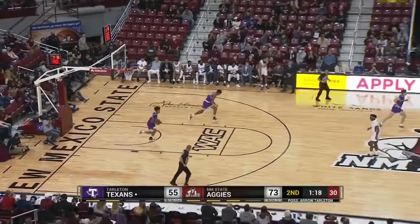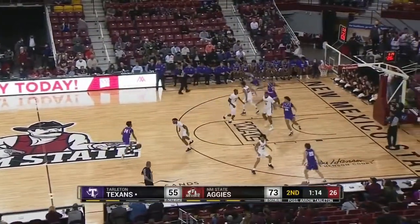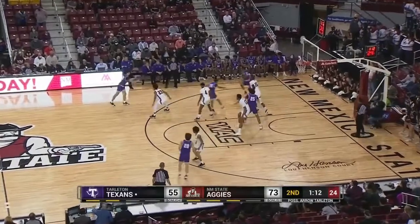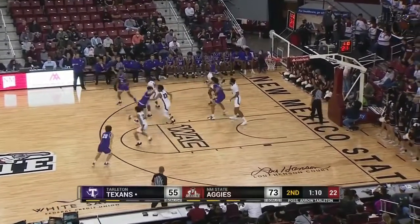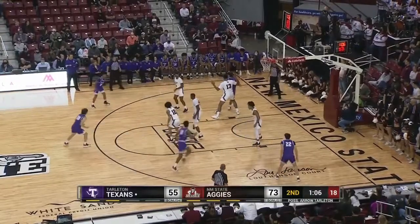Will McNair hooks it through. 6 for 6 tonight for Will. I think they're going to need Will again on Saturday as well. Hopefully we can continue to shoot the ball well.